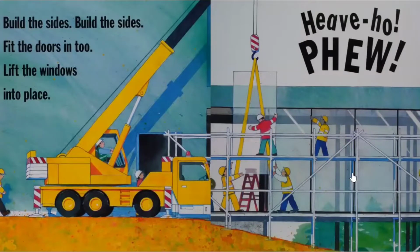Build the sides. Fit the doors in too. Lift the windows into place. Heave ho, phew. Look at these glass windows. Do you see it here? Ooh, big, big glass. Wow, it's a big piece here.